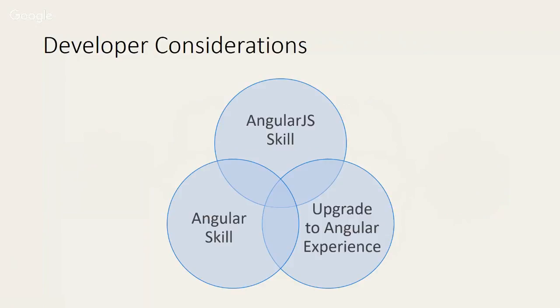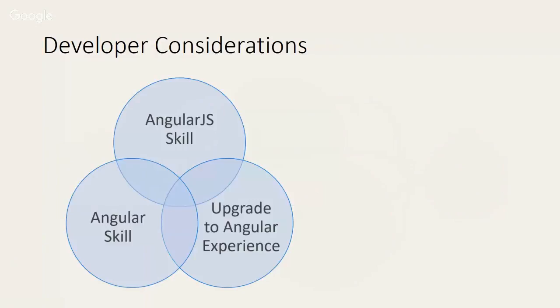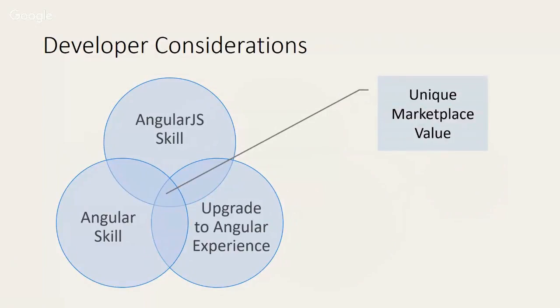As a developer, we also want to think about why we would want to upgrade an AngularJS app. A way to look at it is at the top of this Venn diagram, we already have the AngularJS skill, and probably in the lower left there, we're learning about Angular. And of course, by going through an upgrade process, we would have to learn some Angular. And then if we add to that this ability to actually upgrade from AngularJS to an Angular app, I think it puts us in a unique position where we actually have some unique marketplace value. So by forcing yourself to actually go through this with an app or two, I think it'd be tremendously beneficial for you as an individual developer because there's a lot of people out there that are going to need this kind of help.